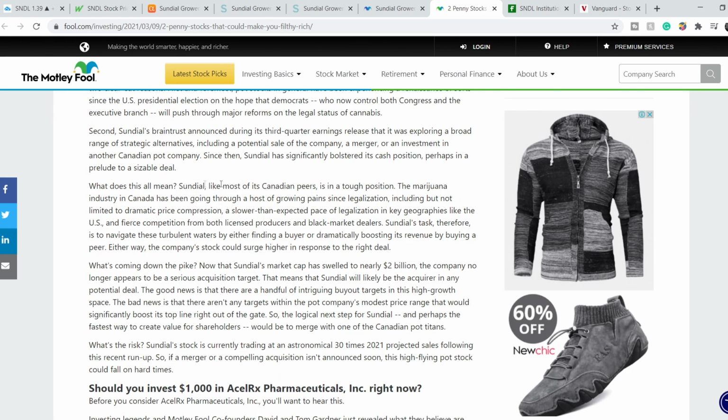So, at the end of the day, Sndl, like most of its cannabis peers, is in a tough position. The marijuana industry in Canada has been going through a host of growing pains since legalization, including but not limited to dramatic price compression, a slower than expected pace of legalization in key geographies like the United States, and fierce competition from both licensed producers and black market dealers.